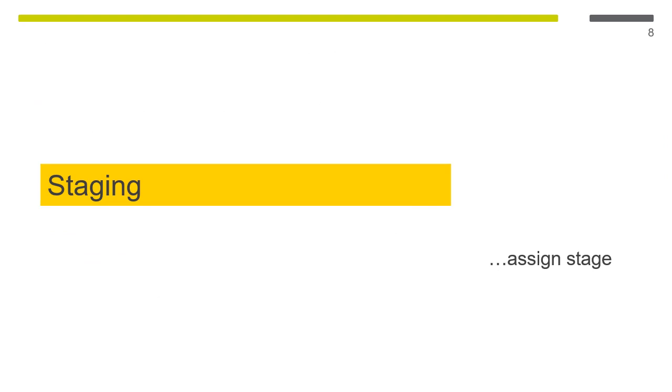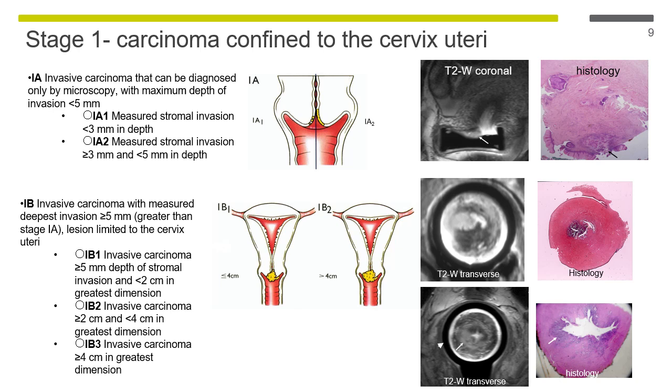So, to staging. Stage 1 disease is where carcinoma is confined to the cervix. 1A is disease that is less than 5 millimeters in depth, and that is further divided into 1A1 and 1A2. Stage 1B disease is recognized clinically, and the division into 1B1, 1B2, and 1B3 disease is purely based on size criteria, less than 2 centimeters, 2 to 4 centimeters, and more than 4 centimeters in dimension. We see here some examples imaged with the pathology correlation, seeing the tumor as an intermediate signal intensity mass with a purplish staining on H and E.